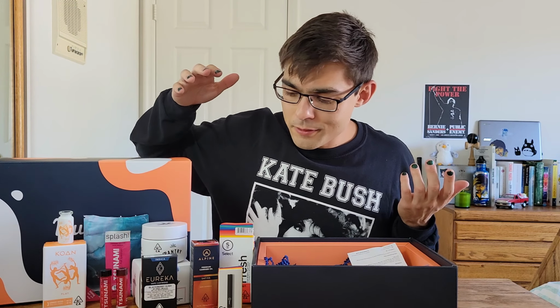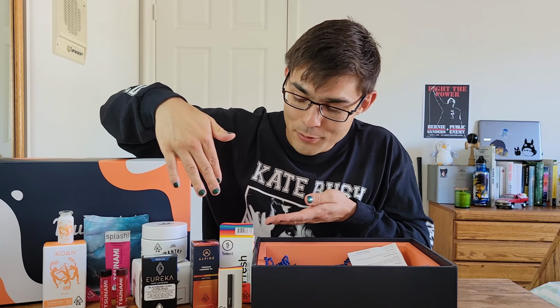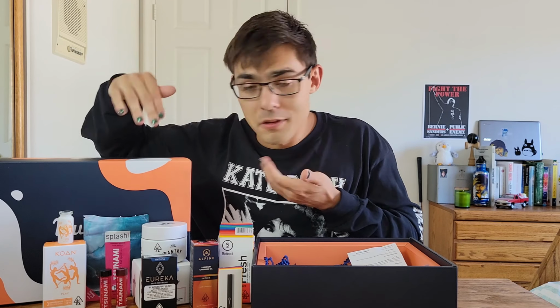So there we go. Three vapes. One is kind of in this fun modular system that I didn't have before. And three edibles. Two of them are drinks. Really fun.